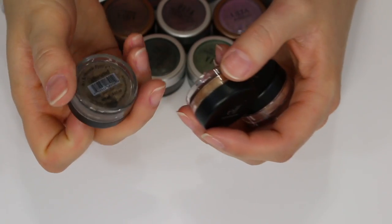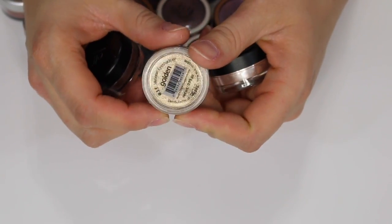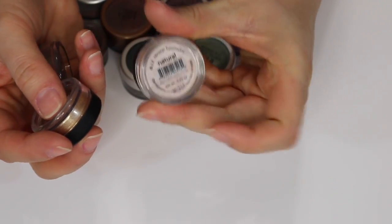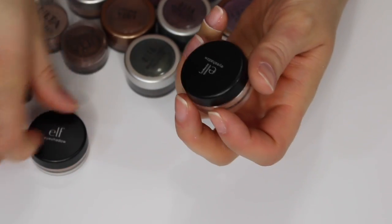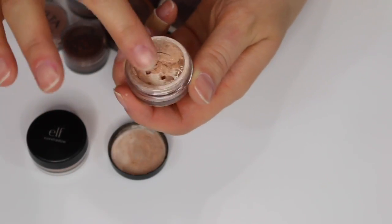I have some more e.l.f. ones here. This one is Caffeinated. This one is Golden. And this one is Natural. Natural's really pretty. I don't think I should keep it though because I never use it. Whoa, it's all falling out of the sifter.